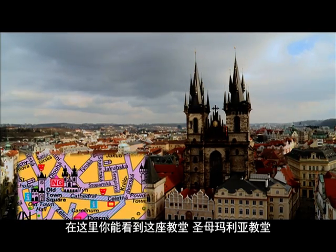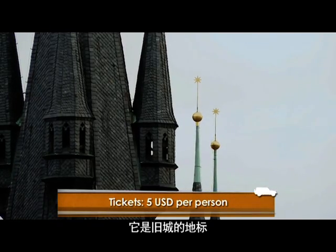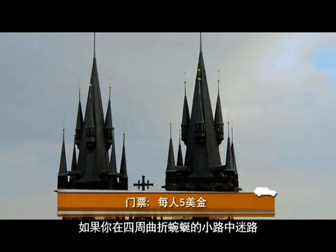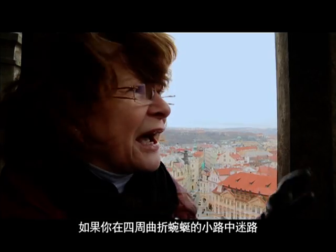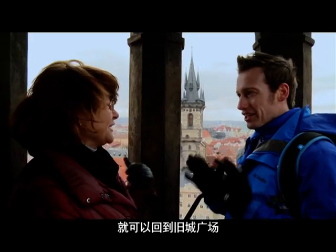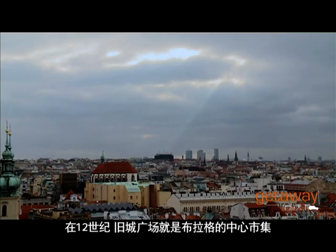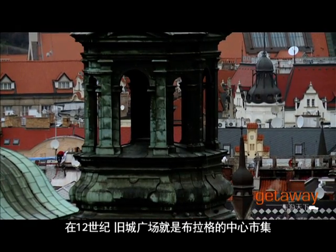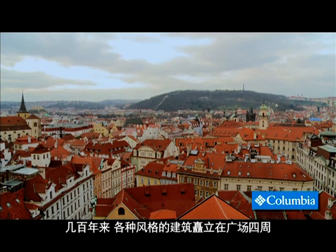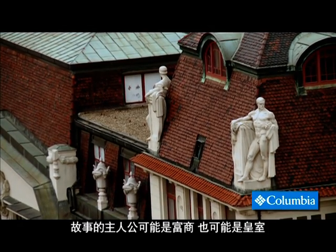So this is the Church of the Virgin Mary from the 14th, 15th centuries. This is really one of the landmarks here in the old town. So if you get lost in the labyrinth of those narrow streets here in Prague, look for the spires of this church. And this way you will find your way back to the old town square. Dated back to the 12th century, the old town square started as the central marketplace for Prague. Over the centuries, buildings of various architecture styles were built around the market, each bringing with them stories of wealthy merchants and royal figures.